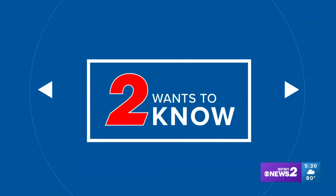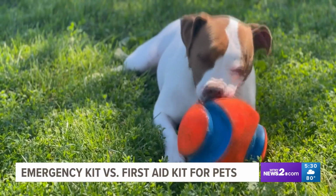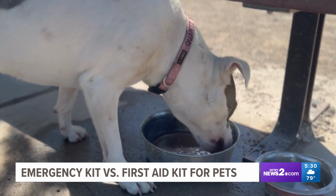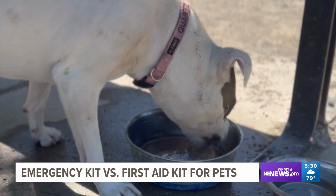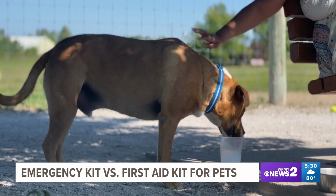If you've got a pet, you don't need me to tell you all the ways they benefit you. Obviously, they bring you joy and unconditional love. It is so important to know how to keep them safe and healthy. Have you thought about having a first aid kit specific for your pet? It's different than a human first aid kit.